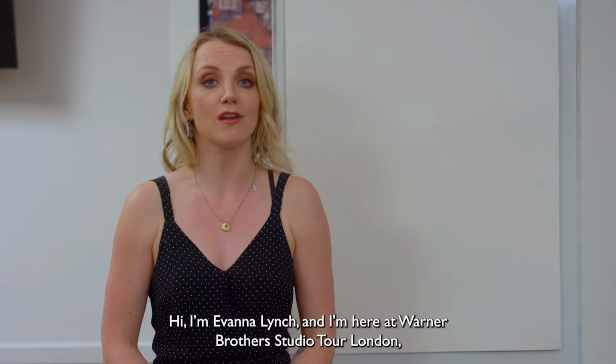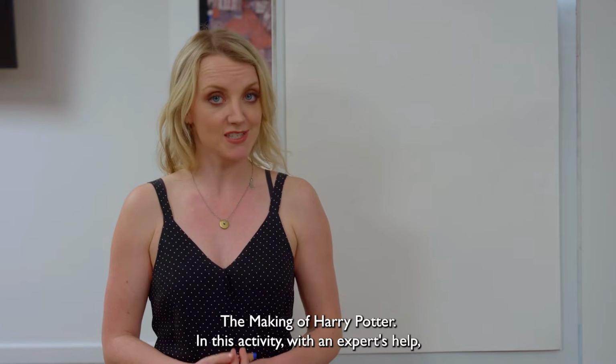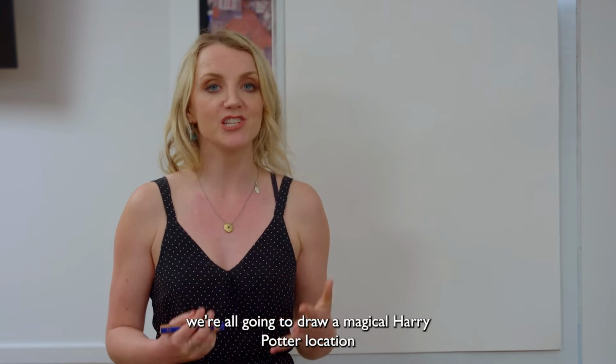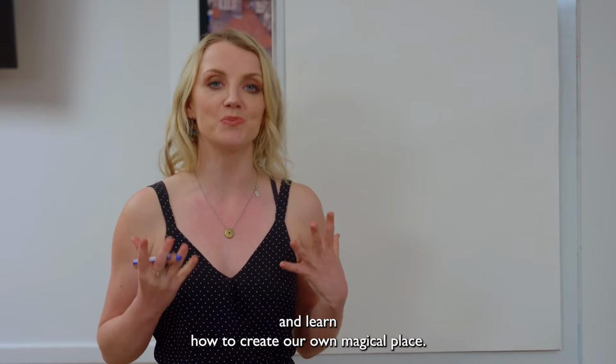Brothers Studio Tour London, The Making of Harry Potter. In this activity, with an expert's help, we're all going to draw a magical Harry Potter location and learn how to create our own magical place.